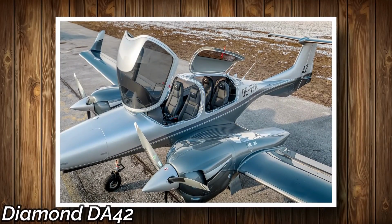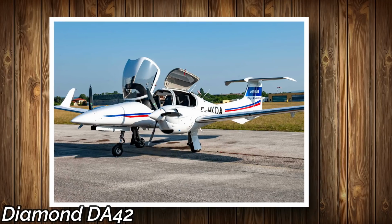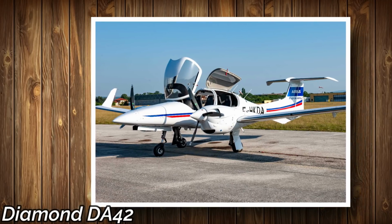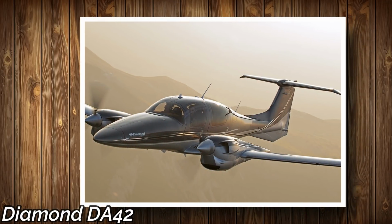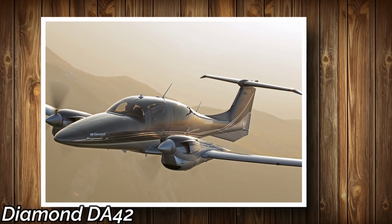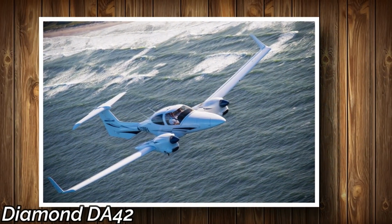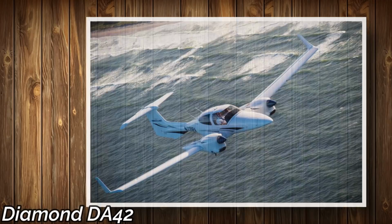Diamond DA42. Introduced in 2002 by Diamond Aircraft of Austria, the DA42 is Diamond's first twin-engine design, as well as the first new European twin-engine aircraft in its category to be developed in over 25 years in 2004. The DA42 became the first diesel-powered fixed-wing aircraft to cross the Atlantic Ocean.